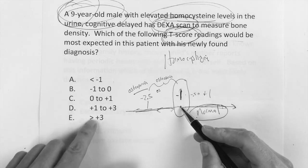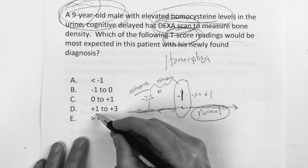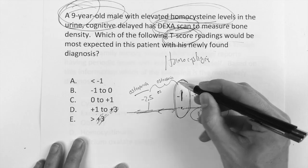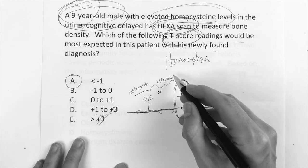Now again, we're really nice on this, right? What's the only answer that's an abnormal score on this for the most part? Besides, I don't even know if these can really be that high. But the only thing that's going to show an abnormal result is going to be less than -1, okay? Because again, -1 and -2.5.